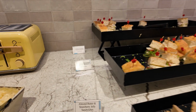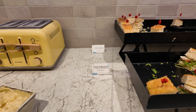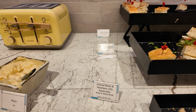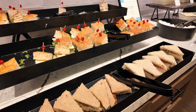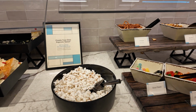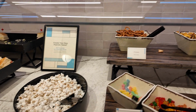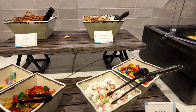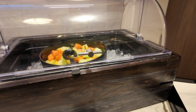We got some sandwiches. We got a turkey and cheddar focaccia sandwich, a tomato and mozzarella focaccia sandwich, and an almond butter and strawberry jelly sandwich on both white and wheat and with the crust removed. And we love that. They look good. And they had this last night for dessert too. It's the create your own popcorn salad, which was really good. It's like salted popcorn, and then you can add pretzels or Chex Mix, M&Ms, marshmallows, gummy bears, Sour Patch, and then we do have some fruit as well.